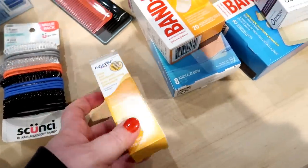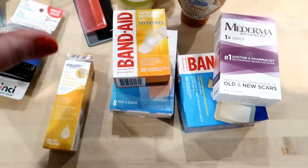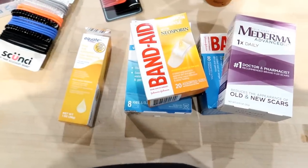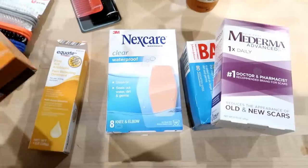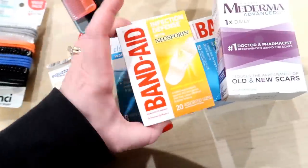When Connor got in his unfortunate bike accident, we went through a ton of Band-Aids. He had a scrape on his elbow, a scrape on his knee, a couple on his hands, one on his arm, and so we went through a bunch of ours. So I ended up getting another replacement of Neosporin.